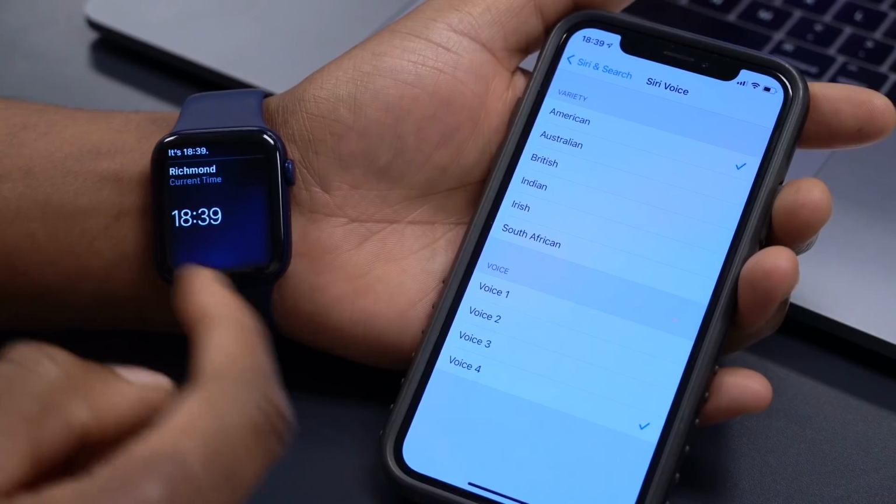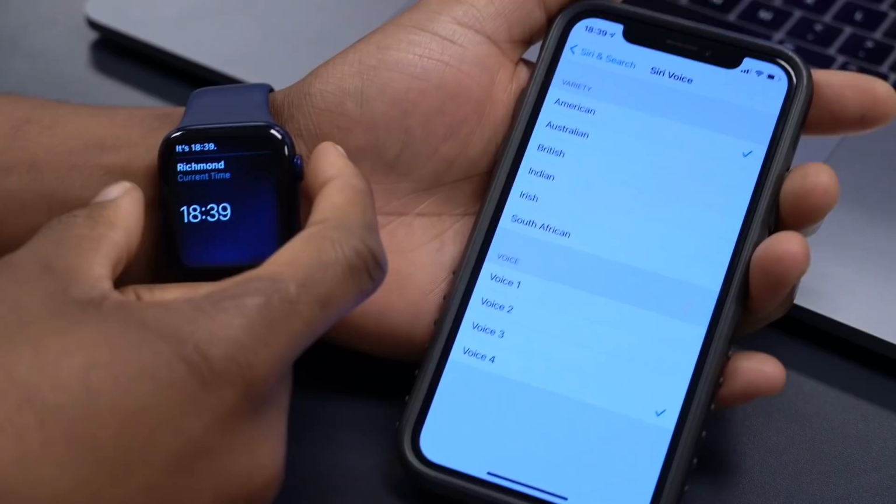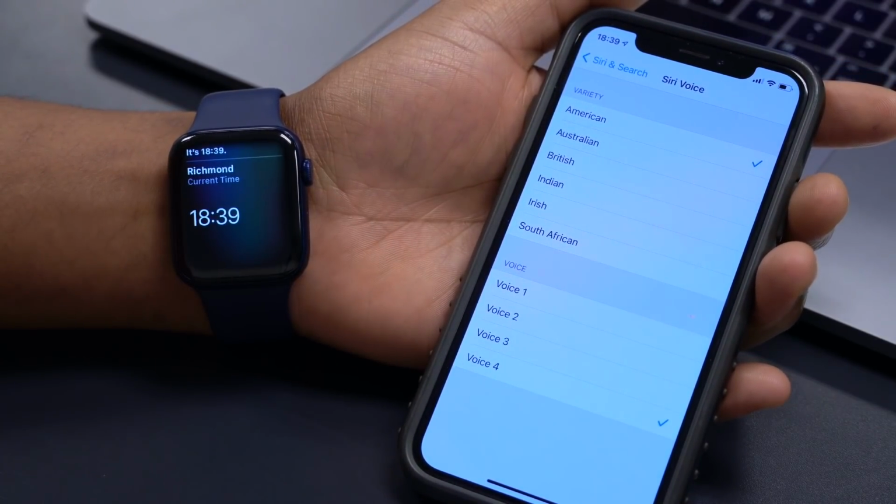Hi, I'm Siri. Choose the voice you'd like me to use. And then go to the Apple Watch and do the same command. What's the time? It's 18:39.